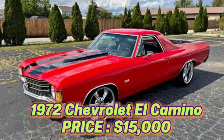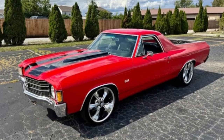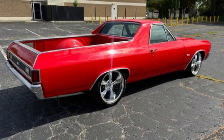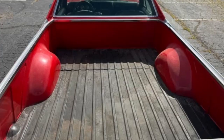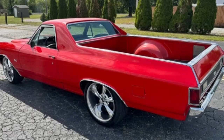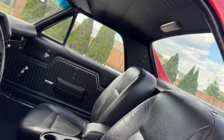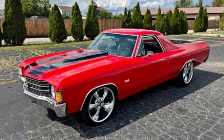This 1972 Chevrolet El Camino, priced at $15,000, is a classic utility coupe that blends vintage styling with modern upgrades. Located in Orient, Ohio, this example has been LS-swapped with a 5.3 V8 sourced from a 2007 Tahoe, paired with a turbo 350 automatic transmission. The drivetrain has been enhanced with a new exhaust system, providing both sound and performance, while a 10-bolt Posey rear end ensures that power is effectively delivered to the pavement. With these upgrades, the El Camino offers the reliability of modern components while retaining its early 1970s character.